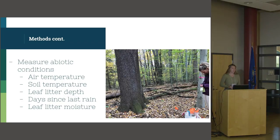I also collected several abiotic factors per transect. So I measured air temperature, soil temperature, leaf litter depth, the number of days since the last rain event, and leaf litter moisture. And in order to assess leaf litter moisture, I collected 3 samples per transect and put them in Ziploc bags and then brought them back to the lab where I weighed them, dried them, and then weighed them again to assess the moisture content of those samples and therefore of each transect.